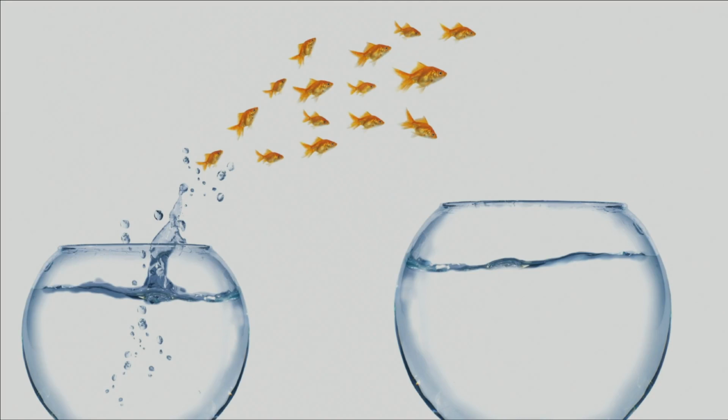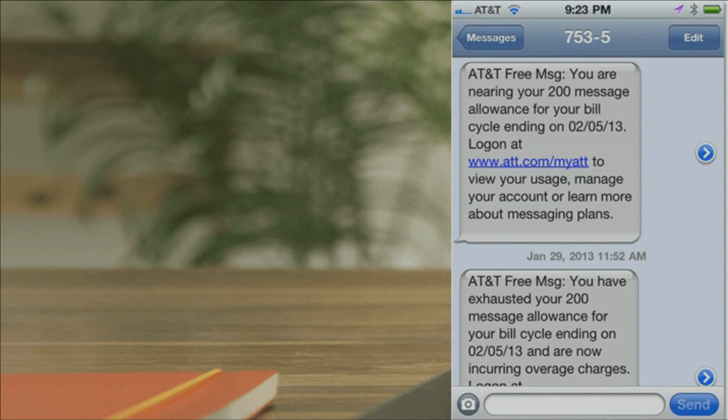Now, this may be an older example, but I'll let you read that. AT&T, you are nearing your 200 message allowance for your bill cycle. Log into AT&T so you can buy more text messages. This has now changed from text messages to data. I've been traveling a lot, and I got my little notice yesterday.